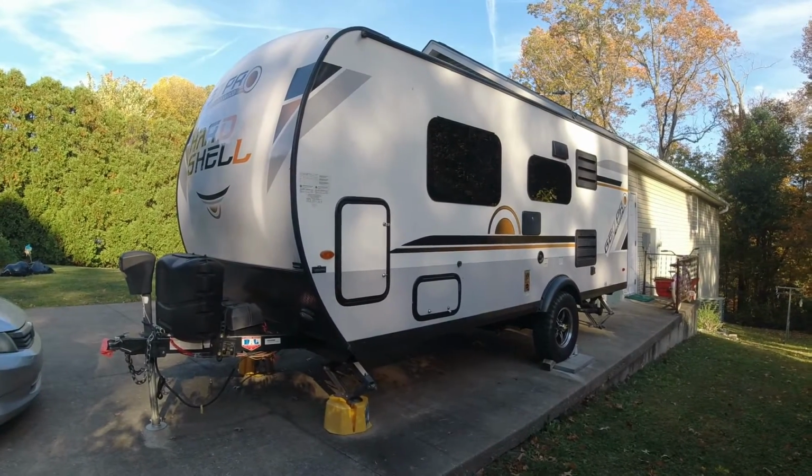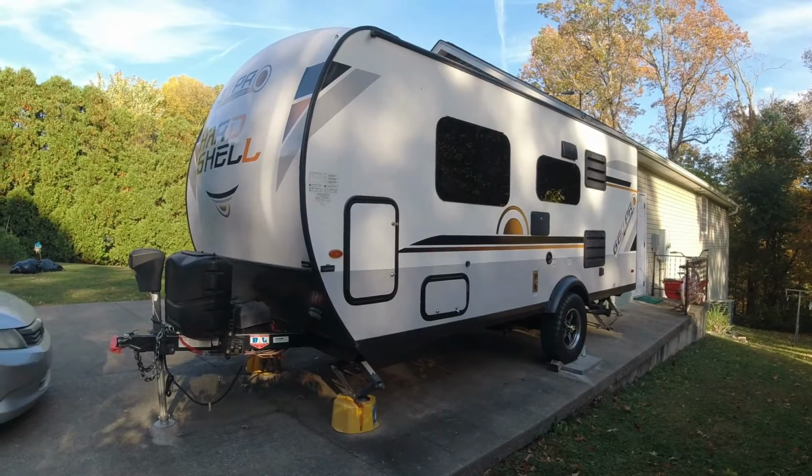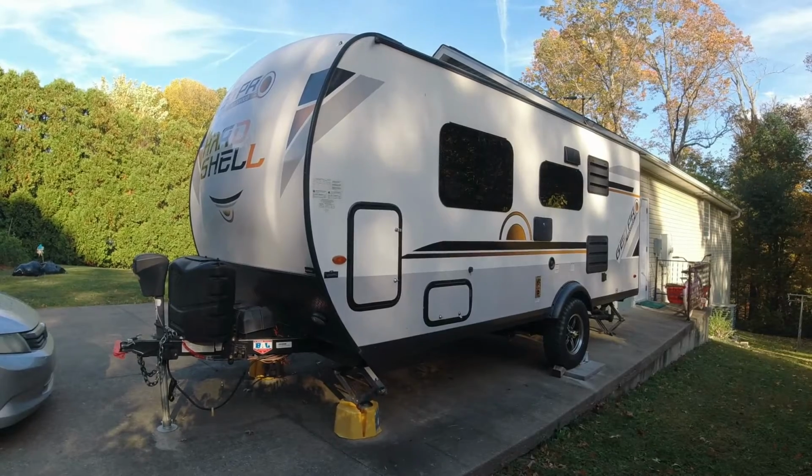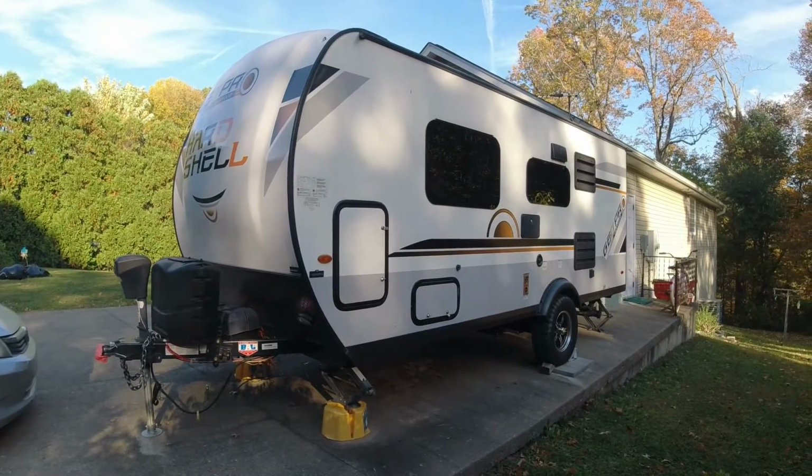Now, but if you're planning on going out on the road and going long distance almost every year, 2 or 3 times a year, then probably a big truck is where you want to go. You don't want to go with the smaller truck.